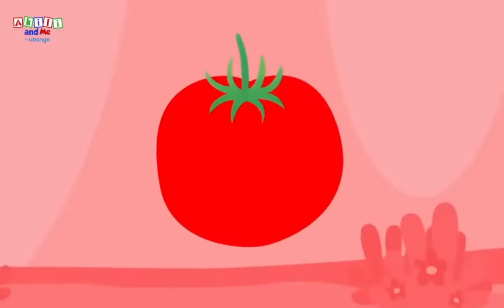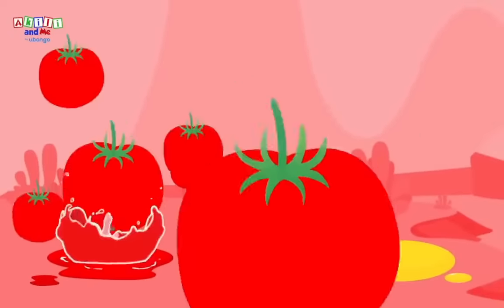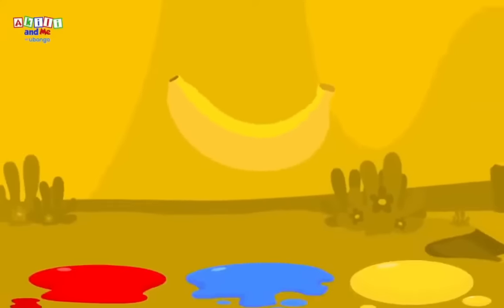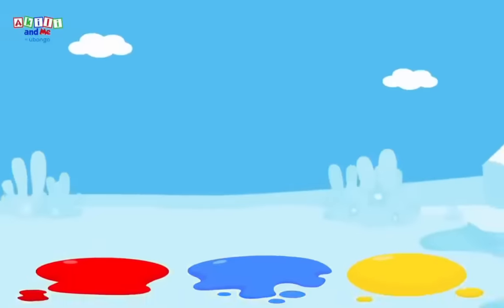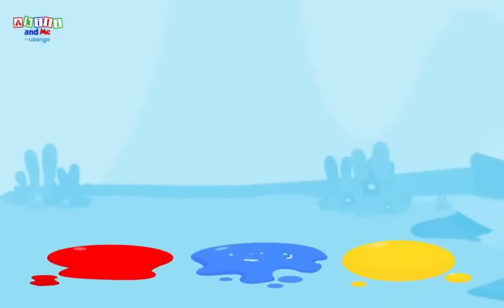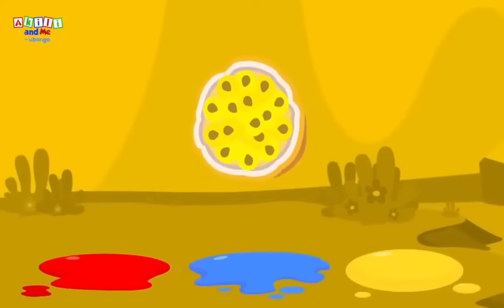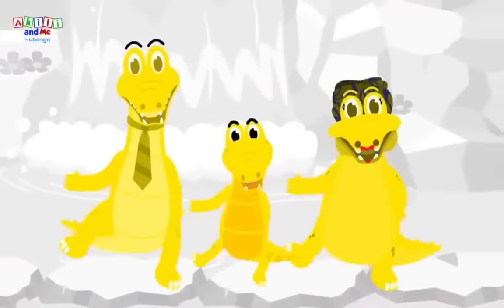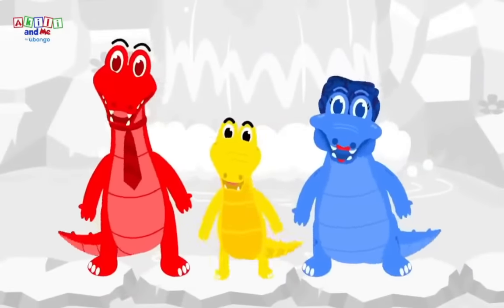What color is a tomato? Red! It's red! What color is a banana? Yellow! It's yellow! What color is the sky above? Blue! It's blue! What color is this yummy passion fruit? Yellow! Yes, it's yellow!